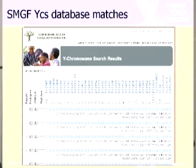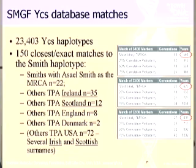Again, this is based on the fact that we are assuming that Joseph Smith belongs to this R1B. This is the query I did before, just to show you again, all the people that match his Joseph Smith genealogy. They all tie back to Hazel Smith, who's the grandfather, and the genealogy we got from these people all says England, but again, it's based on FamilySearch data. So it's based on the assumption that it could have been from England.